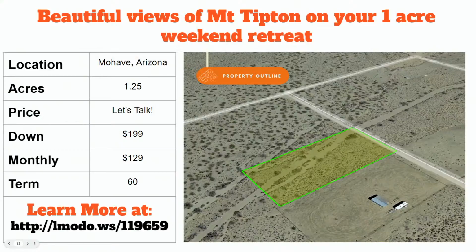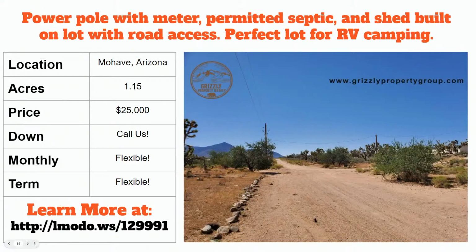All right, here we go. Let's keep on moving to our next property tonight. Here we go, because we got a lot of land to cover in Arizona for some reason tonight. Here we go.